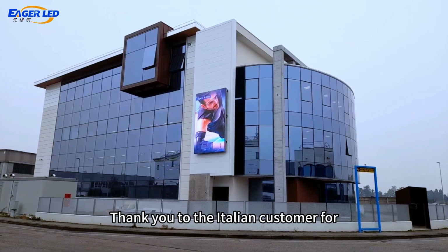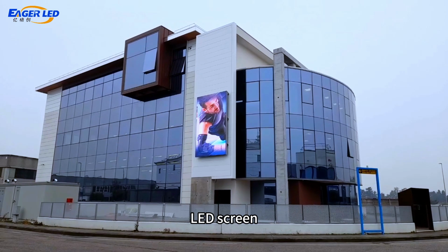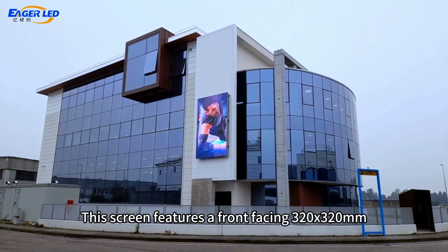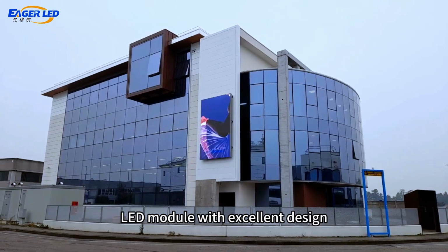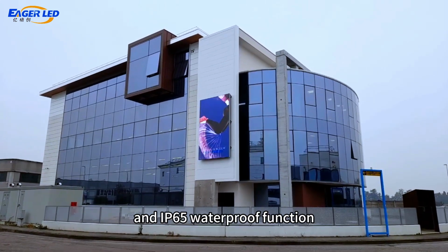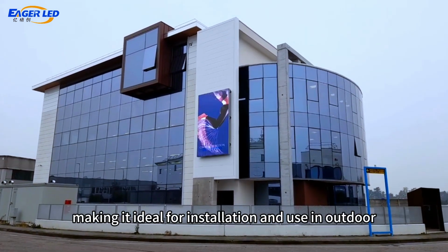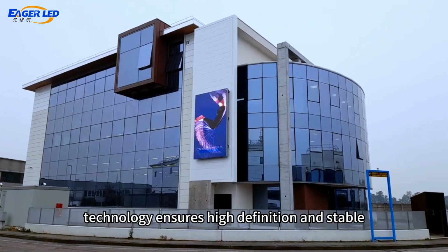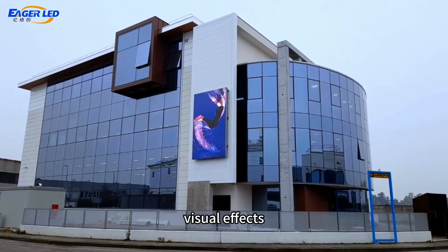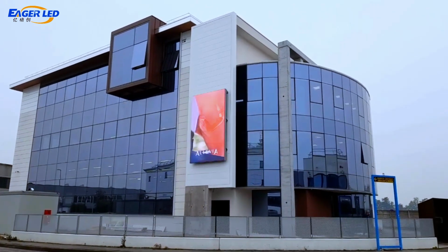Thank you to the Italian customer for choosing to purchase our outdoor fixed installation LED screen. This screen features a front-facing 320 by 320 mm LED module with excellent design and IP65 waterproof function, making it ideal for installation and use in outdoor environments. Its advanced technology ensures high definition and stable visual effects, making it an ideal choice for high-end commercial venues.